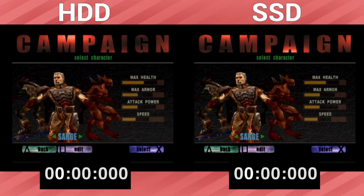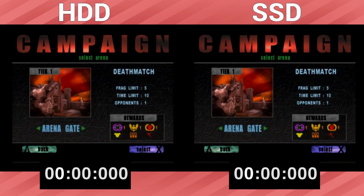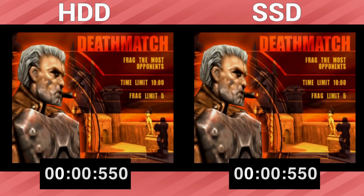Alright, last slow game for today, Quake 3. Now I remember when I was playing this quite a lot in the past, I remember this one taking quite a long time to load before. So this time, let's load up a deathmatch and see what the difference is. We'll measure from the start to the end of this loading screen, see how they both do.